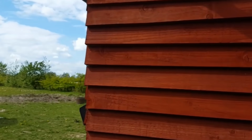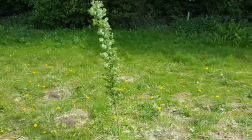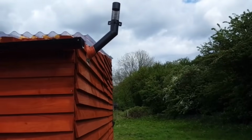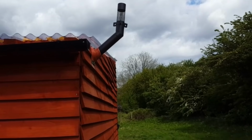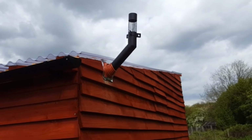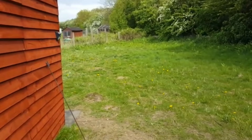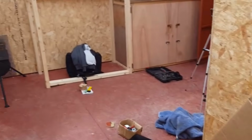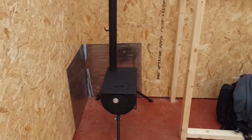Flowing the plan here because the wind has kicked up, if you can see on that tree, so I can't actually see the smoke coming out the chimney. It clearly is, but I just can't see it because of the wind. Well, I guess we'll soon find out if the cabin fills up with smoke or not. But it seems to be going okay.